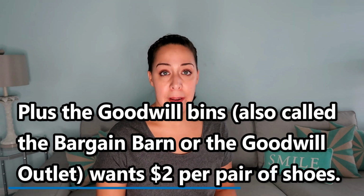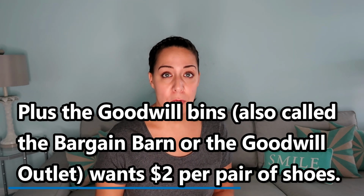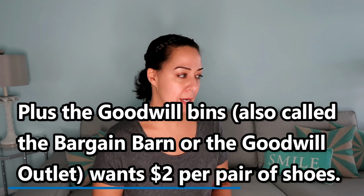We have a very large population of people sending things out of the country to another country that has no shoe factories, so I've been told. So they send a lot of shoes out of the country. So the bins, it's crazy. I just stay away from shoes usually, and my regular Goodwill marks them up so high. So I'll show you one of the boxes and we'll get on with this.